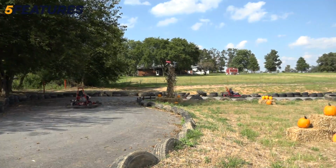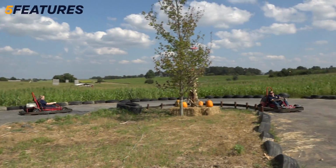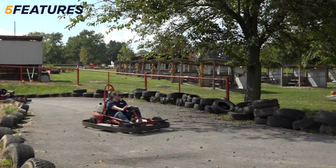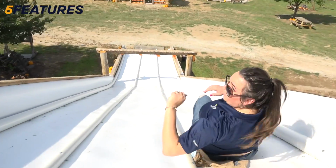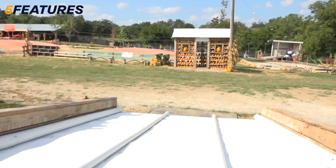All right, another big draw, we're the only pumpkin patch corn maze with an actual go-kart track. Everybody, you know, that's the best family fun, is riding go-karts. You'll take a hayride out to the pumpkin patch, pick your favorite pumpkin and bring it back. And then we've added the new giant slide, and we've got a large observation tower so you can go up and look over the corn maze.